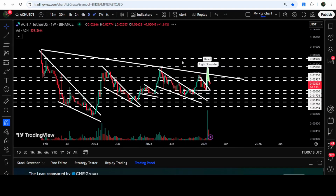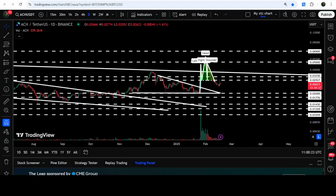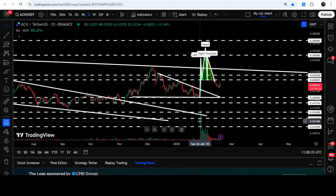And first of all, let me show you the daily time frame chart. And here you can see that recently we broke out this descending triangle with a very powerful buying volume, by the way, you can see here.